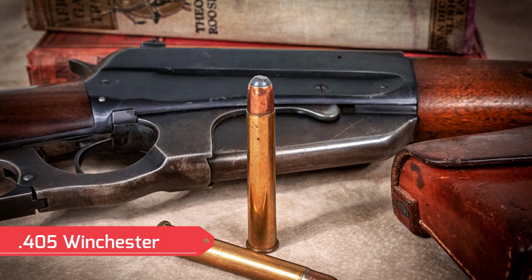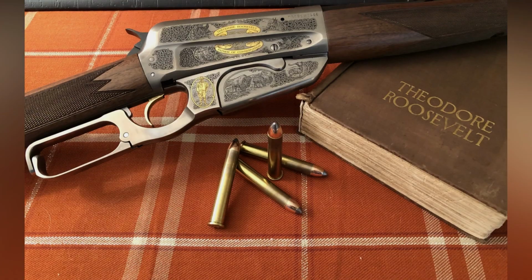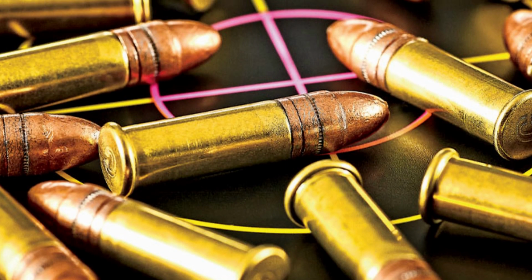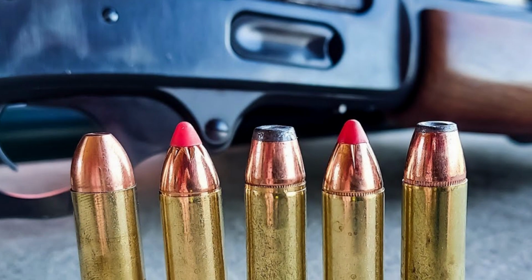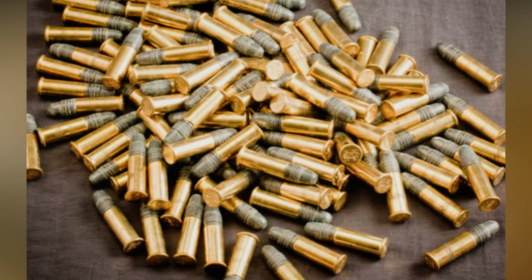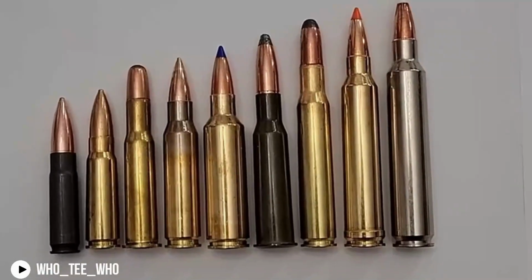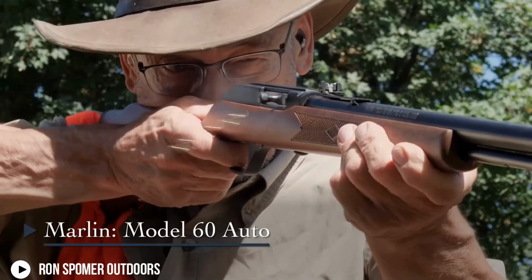Number 1. 405 Winchester, the powerhouse lever-action round. The 405 Winchester is a cartridge that echoes the bold, adventurous spirit of the early 20th century. Introduced in 1904 for the Winchester Model 1895 lever-action rifle, it was the most powerful American lever gun cartridge of its time. Firing a 300-grain bullet at over 2,200 feet per second, the 405 was designed for big game hunting, and it delivered.